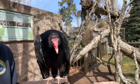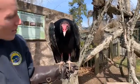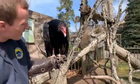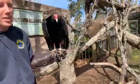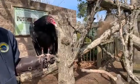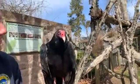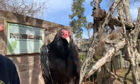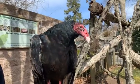Nathan, age 8, wants to know, how big can they get? This is a full-size turkey vulture. So you can see he's about 1.5 to 2 feet tall, and his wingspan's going to be between 5.5 to 6 feet. And he really is a calm bird, because he's staying really comfortably as I'm putting this camera in his face, which is great.